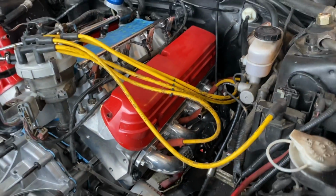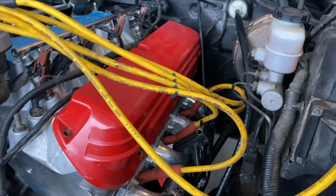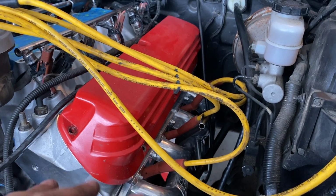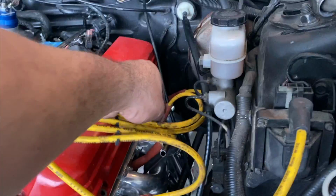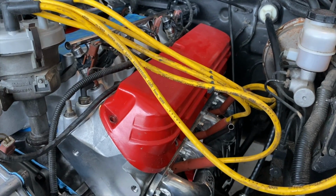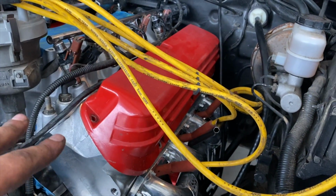I just got to find a spot to hook up that dipstick. It doesn't fit where it typically fits, so I got to find a way. Maybe a steel zip tie or something to fasten it down, but I'll figure that out. Got all the spark plugs, the header's mounted on this side. This is just thrown up here for now. Like I said, still waiting on the push rods.